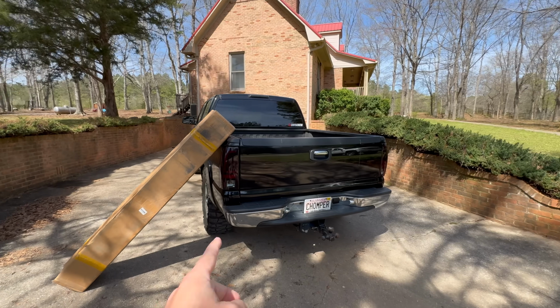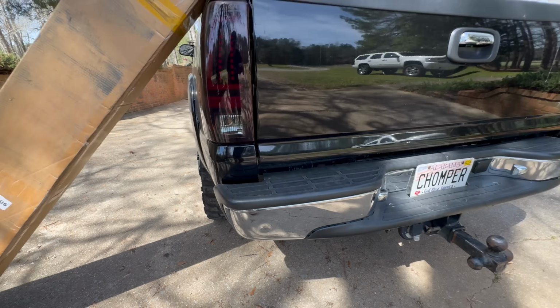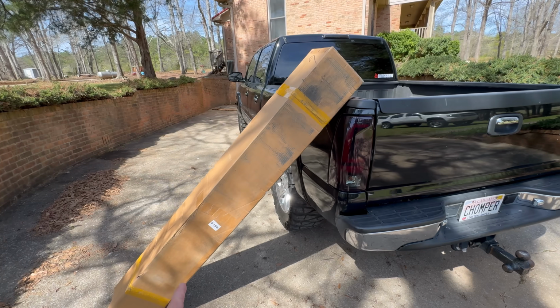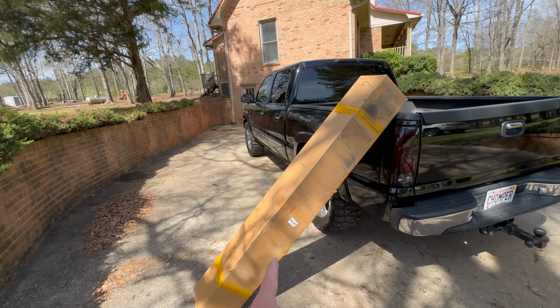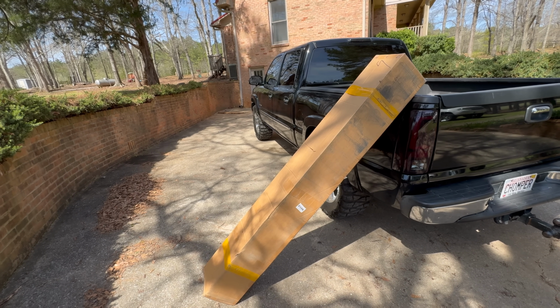So if you know me, you know that dent right there has bothered me since the day that I got this truck. For whatever reason, out of all of Chomper's flaws, I just can't stand that little ding in the bumper. So I went on Amazon and you can get an entire new bumper replacement for $100. Now, is it gonna be crappy and look terrible and fit terrible? I don't know. We're about to find out.